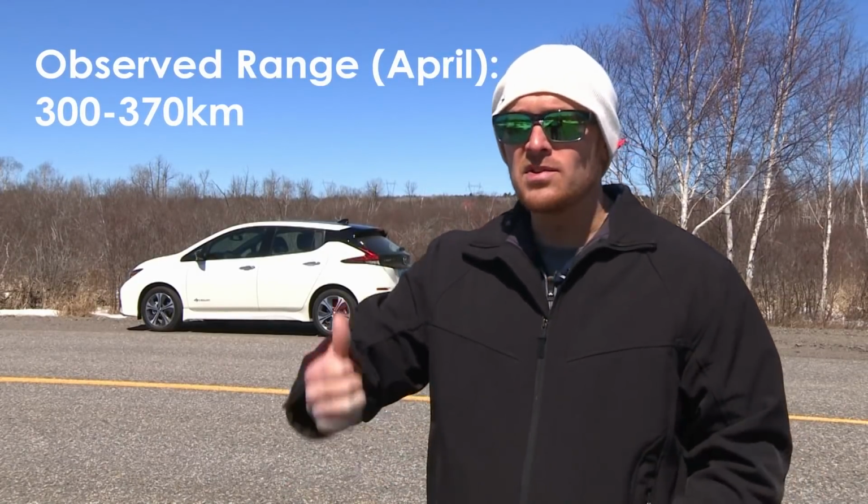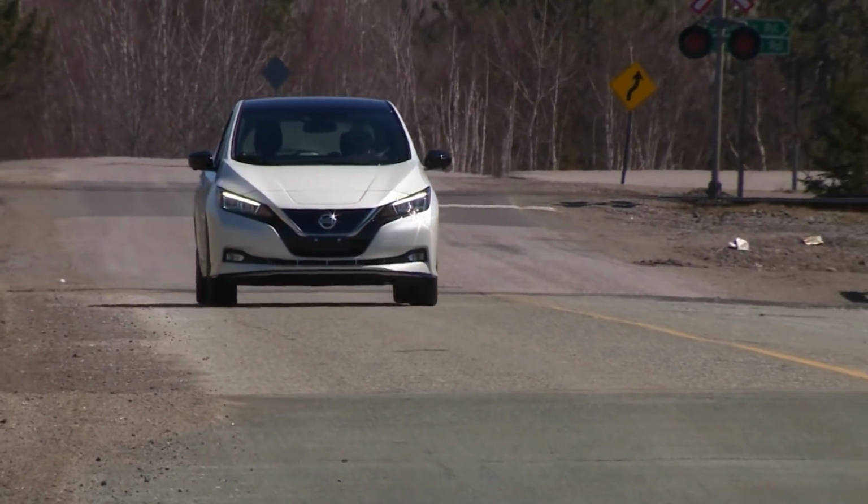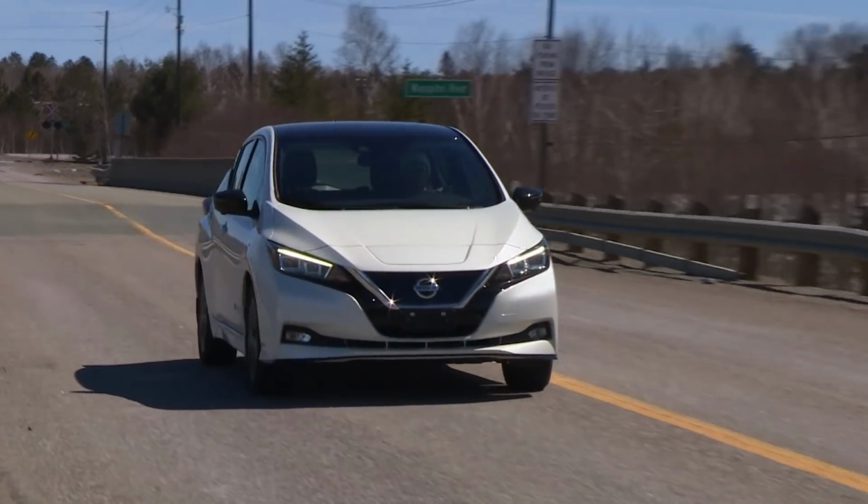So the point is 363 kilometers in perfect conditions, and let's call it 250 kilometers on the average cold winter day. Longer drives in my part of Canada can still be inconvenient or impossible because there's virtually no public charging infrastructure for non-Tesla electric car models.